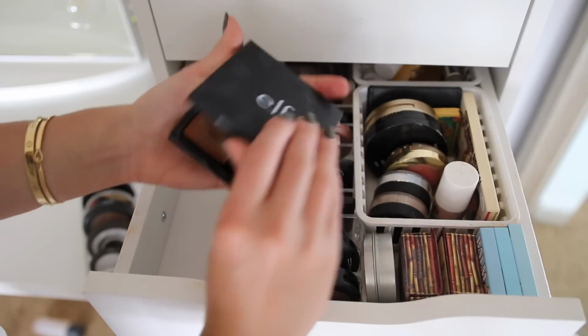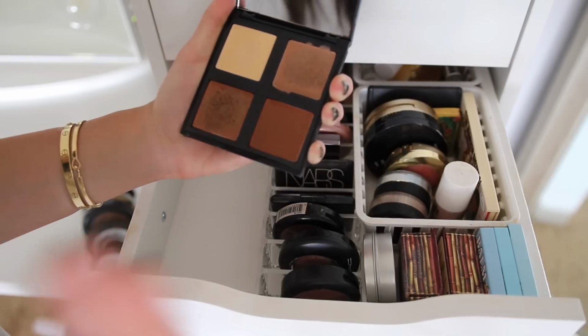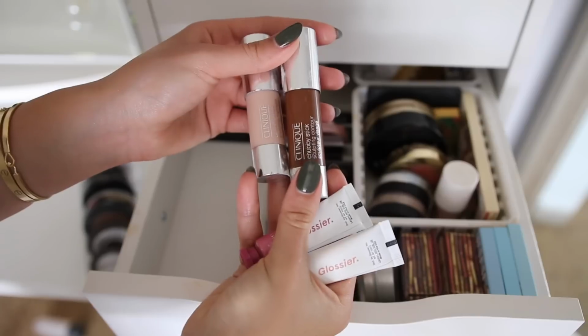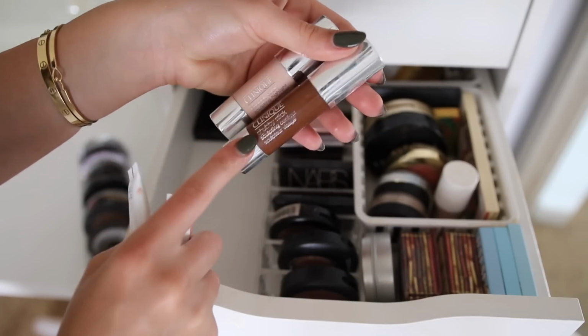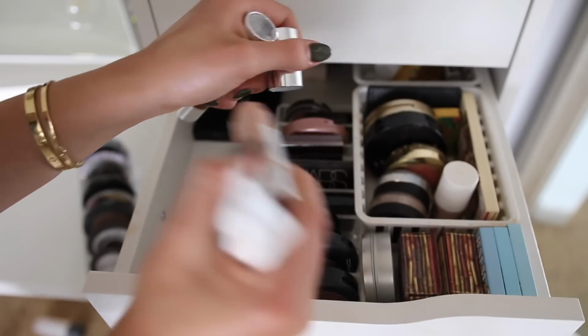So behind it, I have this e.l.f. cream contour kit. And this is actually a very good cream contour kit for the drugstore. I use this a lot, especially these two shades. These Clinique Chubby Sticks. I used this in my last tutorial, but this is just the one in Curvy Contour, and then the highlight one in Hefty Highlight.